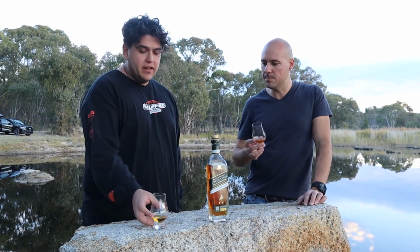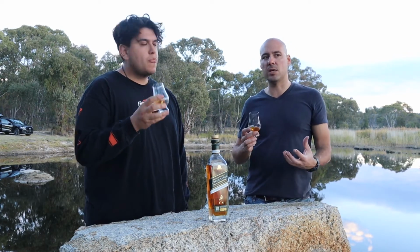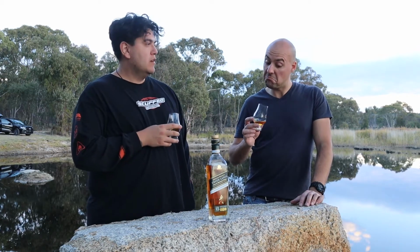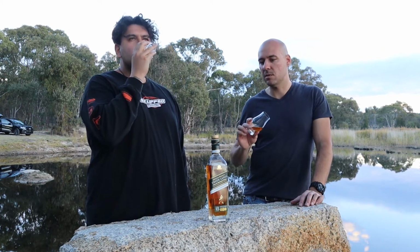It's a nice colour, but it isn't too thick. Yeah, no, it's not too thick. At the same time it is quite light and refreshing. I think it's a perfect campfire whiskey, or fire whiskey, I would say, for sure. I think it's not a bad drop actually, for a commercial blended whiskey.